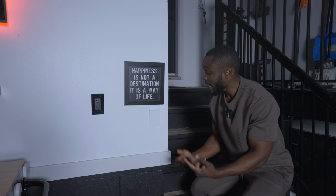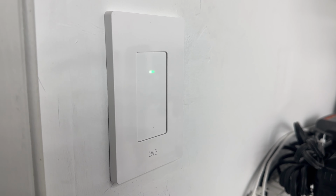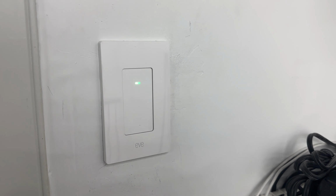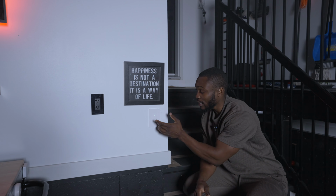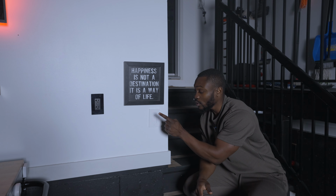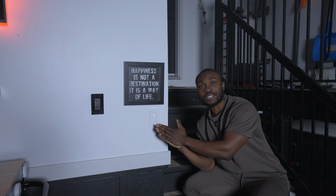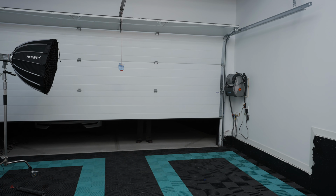For my lighting, I do have the Eve Matter smart switch here. I really love this switch because of its flush and sleek design. It helps it blend seamlessly into the wall. And I like that it doesn't look like a traditional light switch. It uses capacitive touch as well, so I can just tap it to turn the light on and off. I've also set up automation routines with this light such that when the garage door opens up, it turns on this light switch. However, it is not just limited to that.